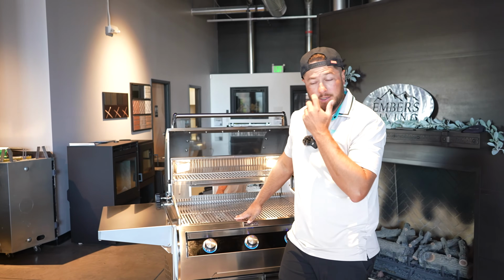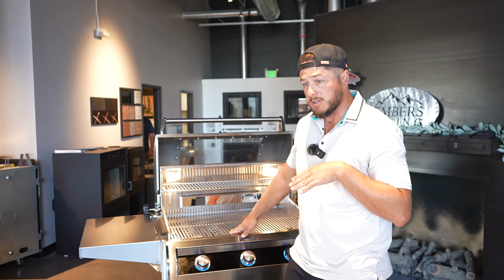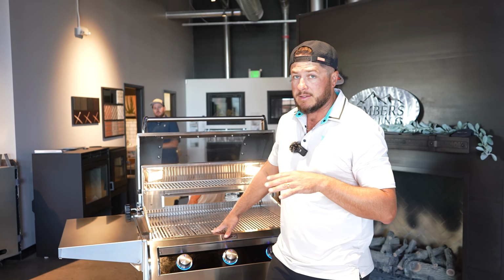I know I've been rambling a lot on this grill, but I'm going to actually get into the secret sauce of Fire Magic now and why I think this grill is so underrated.